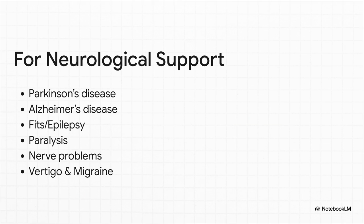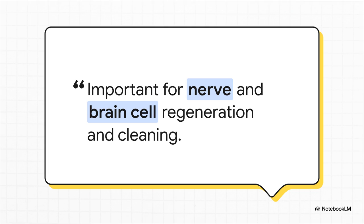According to traditional practices, the oil has been recommended for a surprisingly extensive list of neurological conditions. I mean, we're talking about conditions ranging from Parkinson's and Alzheimer's to general nerve problems and even migraines. The sheer scope of these traditional claims is truly remarkable. And this isn't just a random idea. The traditional thinking actually ties this back to specific components in the oil. This quote points to linoleic acid and niacin as being key for, and I quote, "nerve and brain cell regeneration and cleaning." So it provides the reasoning behind its use for those conditions.